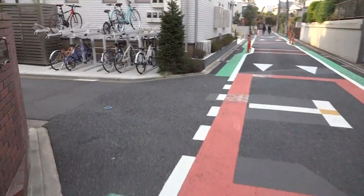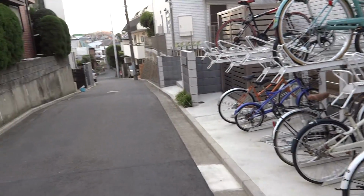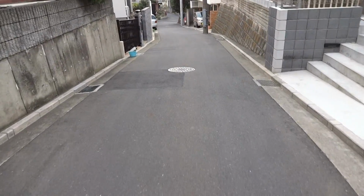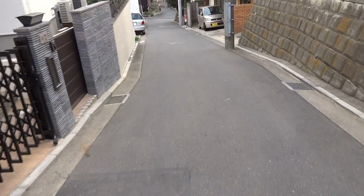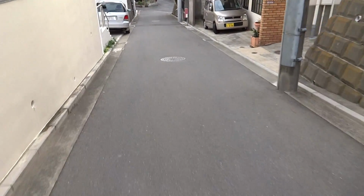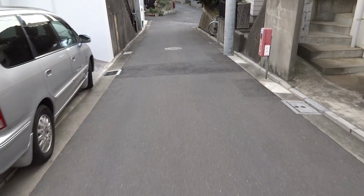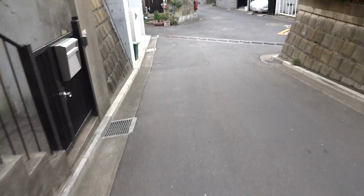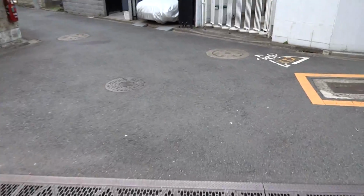I have no clue where I'm going. I'm just trying to check out some of these side streets and see what we got. This may be interesting. I'll take this steep slope here and see where it goes. There's still some cherry blossoms out, and I figured maybe we could see a couple of them. Maybe a little bit windy. Unfortunately, I don't have a sock for my camera, so you might get a little bit of static. I'll try and go slowly.